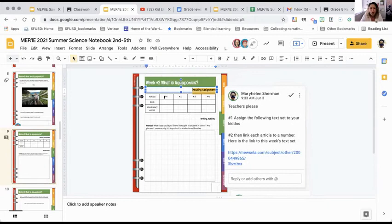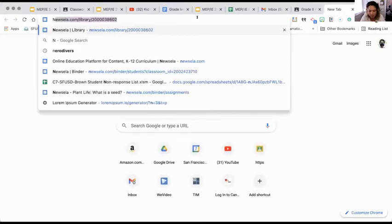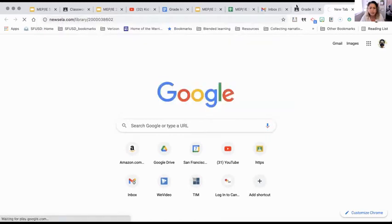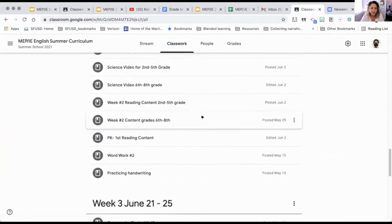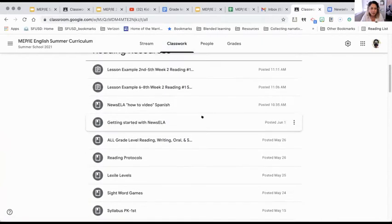So here, all you're going to do is highlight one of these and link to the article. Or you can do it through Newsela. So all of these articles have already been chosen for you and are in Google Classroom. I'll show it to you here. So let's see, this is an example of one.